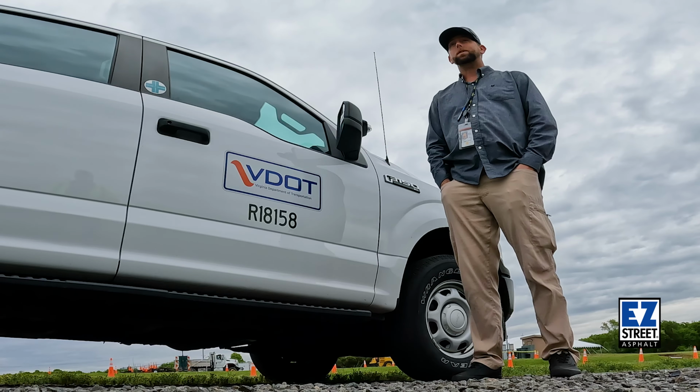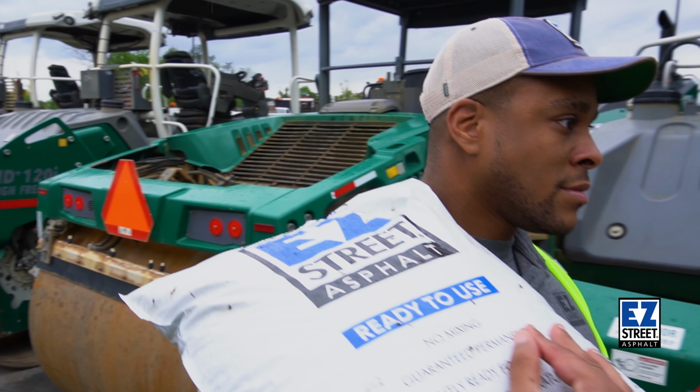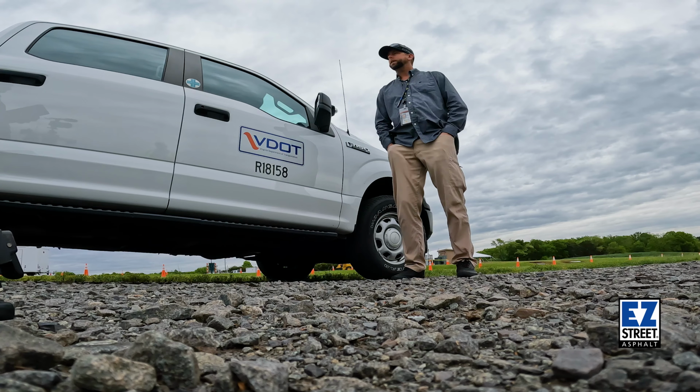I used EZ Street originally because it came to me as, we're gonna team you up with this guy from Superior, we wanna try some new product and see how it holds up. We filled potholes in 3 different locations, everything from surface break to edge of pavement repairs, edge break-offs, which are known to be some of our hardest to fix. They all held in place. None of them slipped, none of them came out.